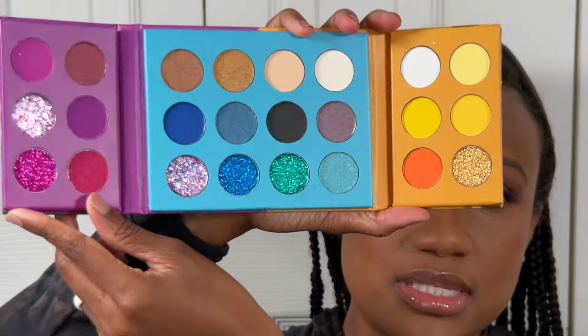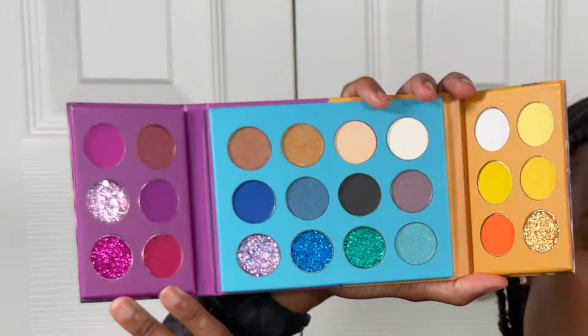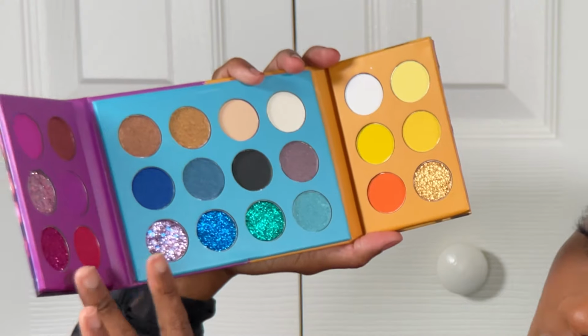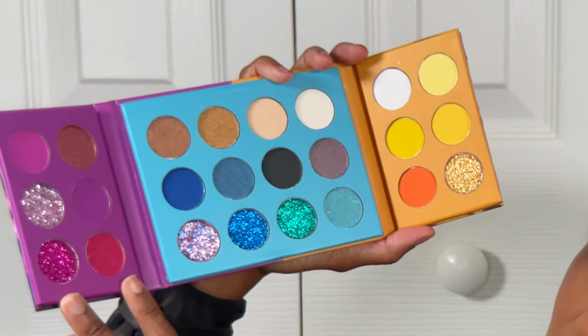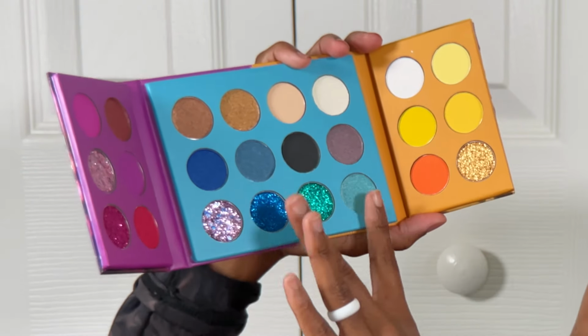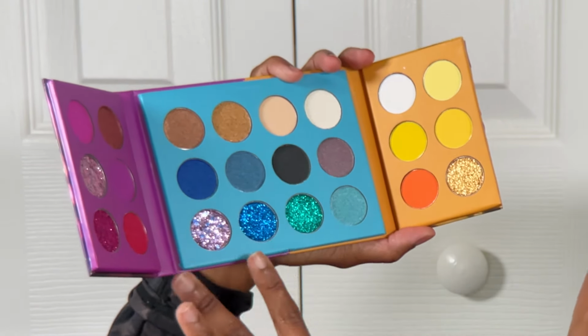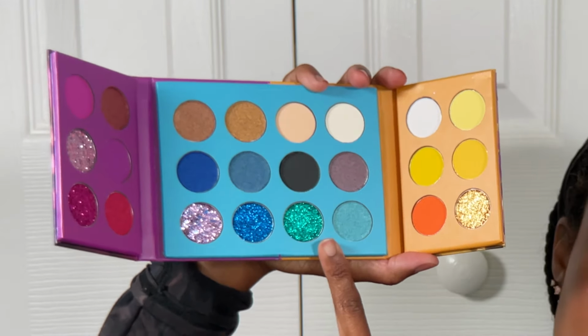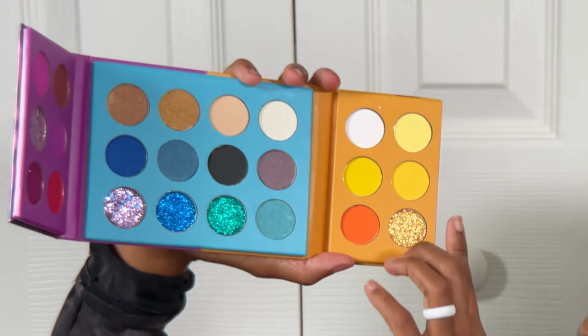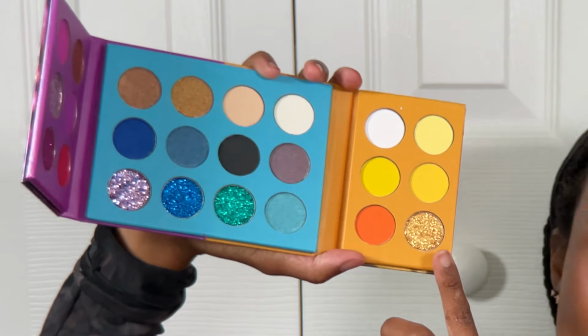And as you can see, this is a very pretty palette. It is a tri palette. She's giving us 3 different color palettes in one. We have this palette right here with the shimmers and the purple, which is perfect. We have a more cool tone palette here that has the tans and the browns and the blues with a little bit of green mixed in. And then we have this warm palette that has the whites and the yellows and the gold.